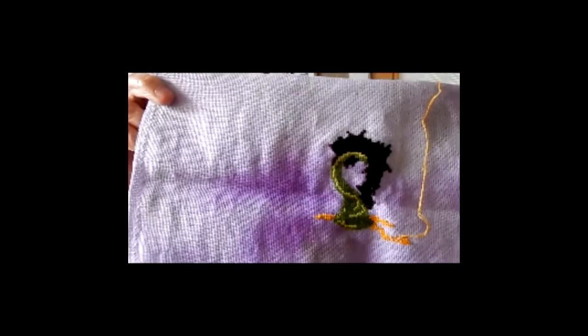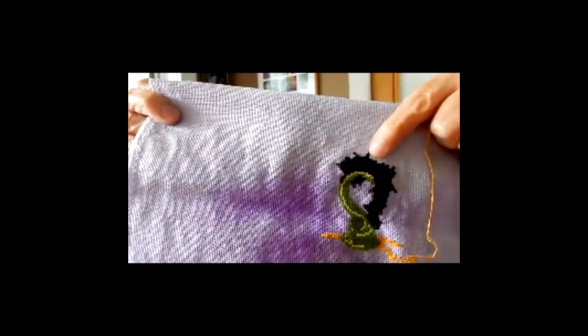I think the last time I had the green pumpkin stem done. And now, let me see if I can fold it a little bit. Why do I never have anything I can put behind them? Oh well, we'll use this. This is what it looks like now.